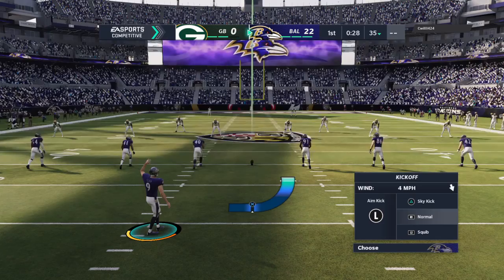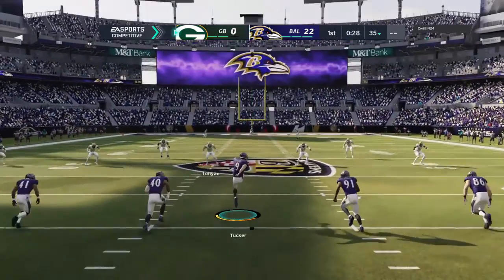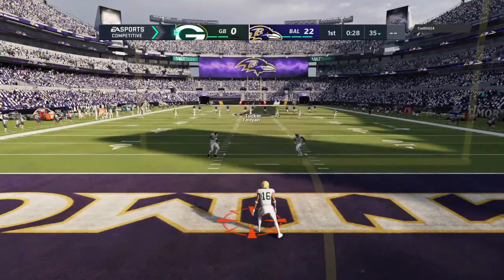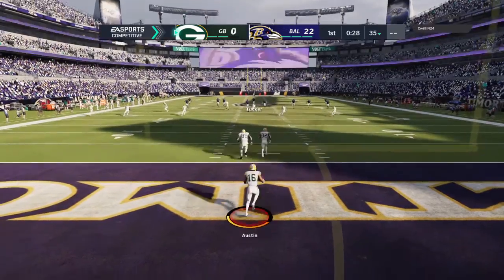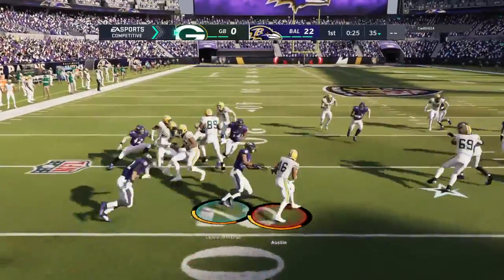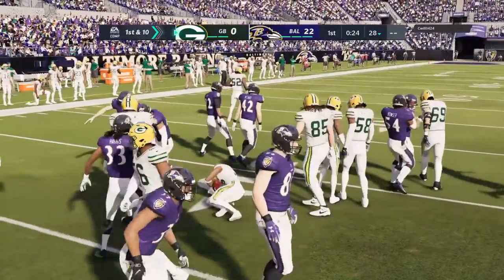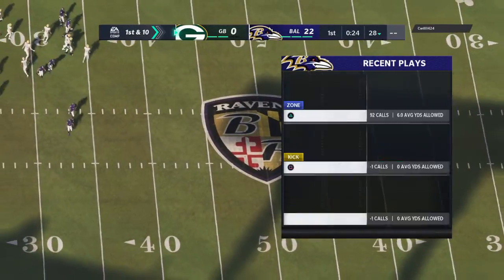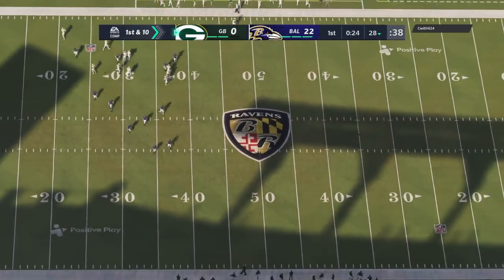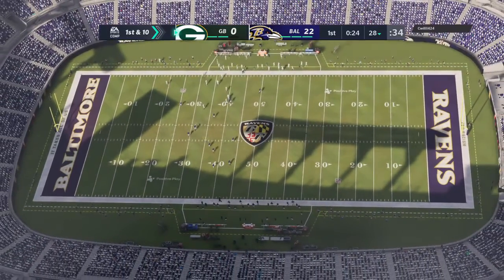To kick off for Baltimore. Tucker now to kick it away following the touchdown. Taken in the end zone. And he'll be brought down at the 28-yard line, so the decision to bring it out of the end zone gets him 3 more. Raiders take over 1st and 10 at their own 28-yard line.